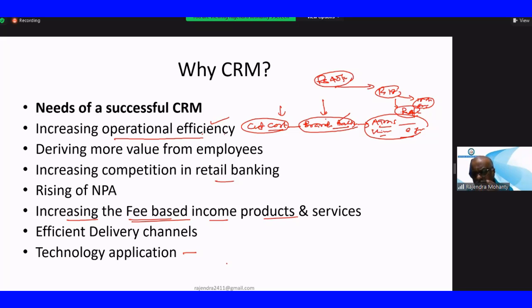Having the most modern technology is not sufficient, because every day upgradation is required. You need to create more security measures, rebuilding the security measures day after day, because your customer's safety is more important. Now the cyber crimes are increasing. So only technology application is not enough. It has to be upgraded and security features have to be updated.